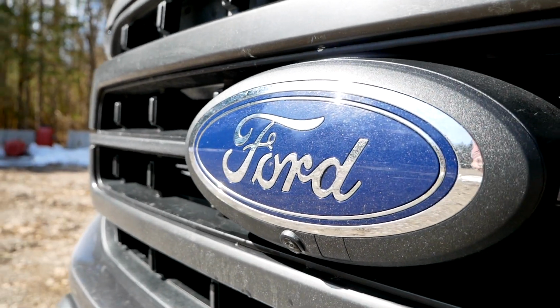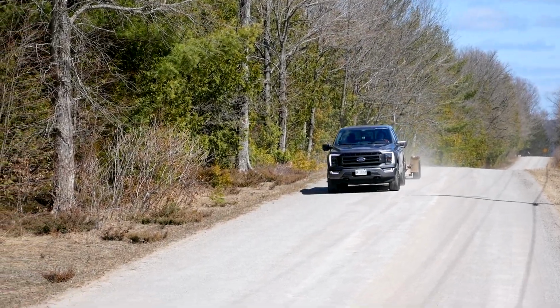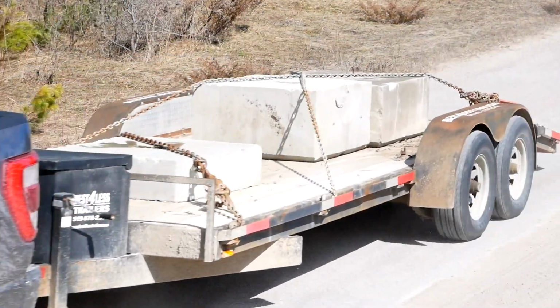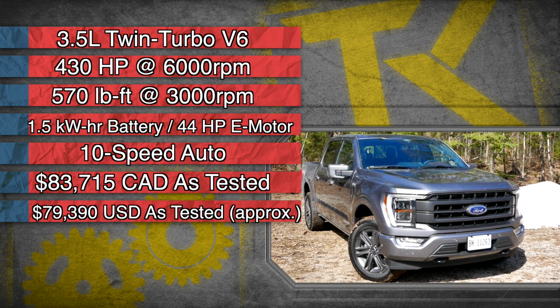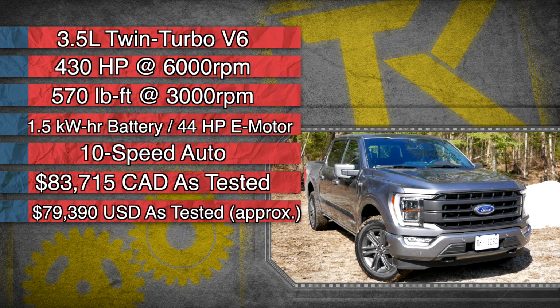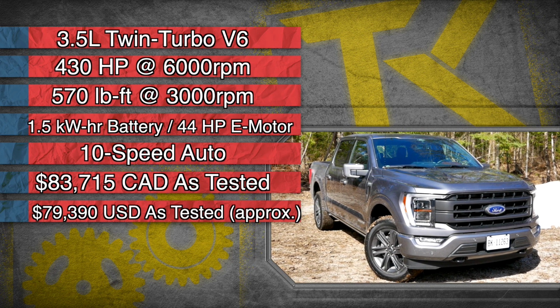Let's start with the walk around. So under the hood of this PowerBoost Hybrid is a 3.5 liter turbocharged V6, which is paired with a 44 horsepower electric motor, and the total system output here is 430 horsepower and 570 pound-feet of torque. That's the most torque you can get out of a Ford pickup truck unless you go to a heavy-duty diesel.